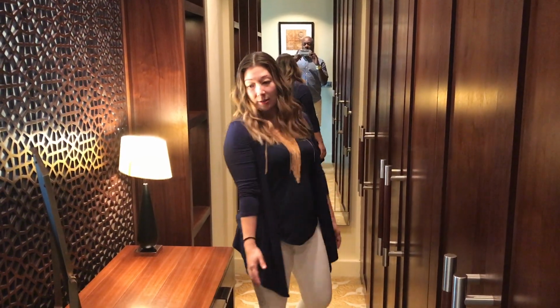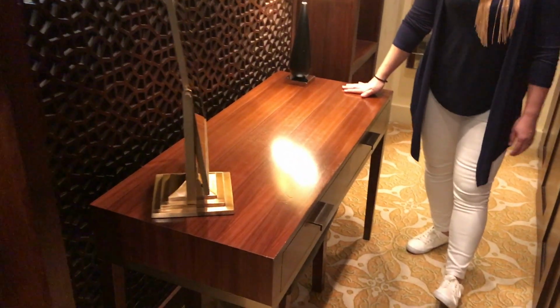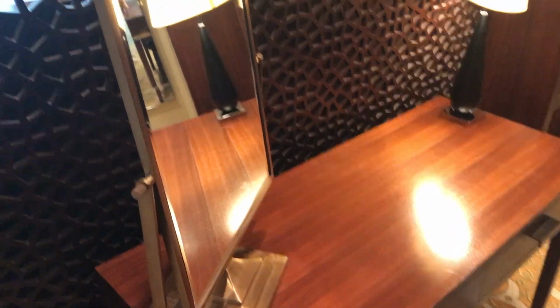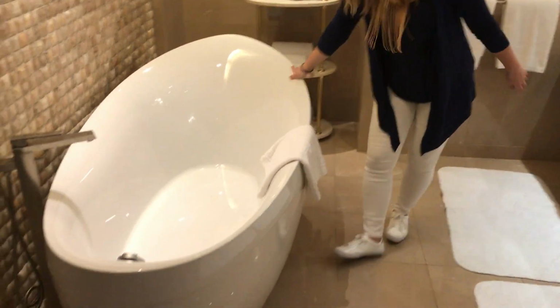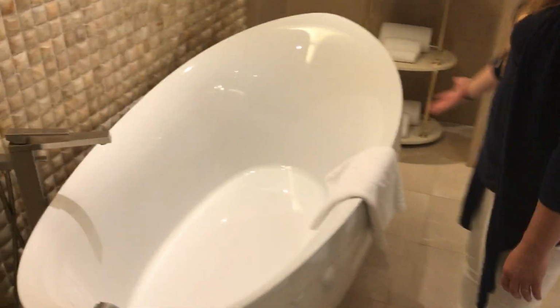And then there's a very spacious closet area that's directly behind the bed. It's basically like a long hallway full of closets, lots of space. There's a vanity, and then the bathroom is spectacular. Like it really is. There's this oversized soaking tub, beautiful vanity.